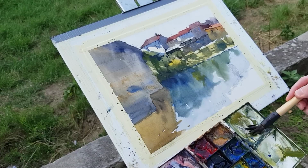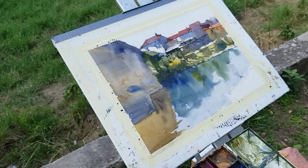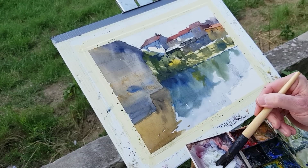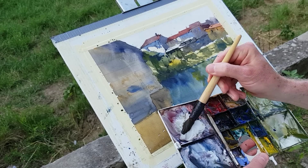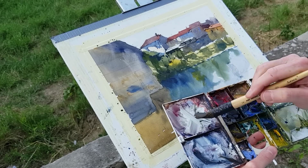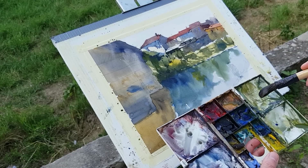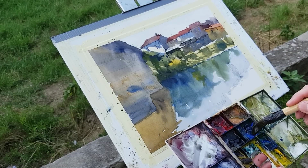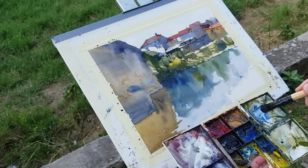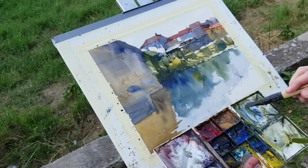Now what a flat edge. So I'm using my mop brush to see if I can try and get a flat edge. That's coming. And bit of a dark green.